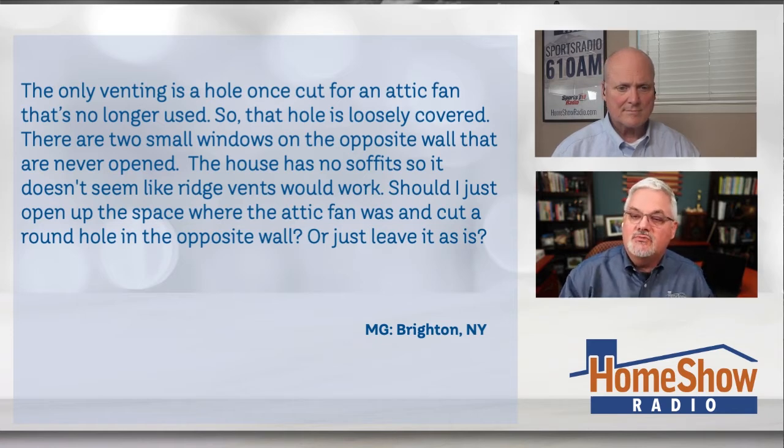There are 2 small windows on the opposite wall that are never open, and the house has no soffits, so it doesn't seem like ridge vents would work. Should I just open up the space where the attic fan was and cut a round hole on the opposite wall, or just leave it as is? How would you ventilate this attic, Tom?